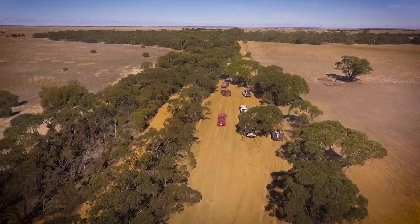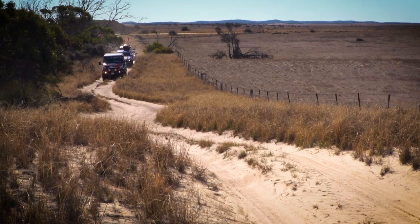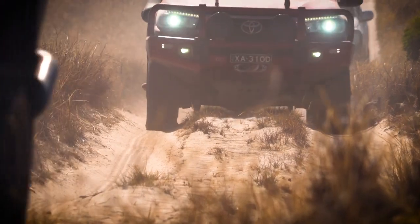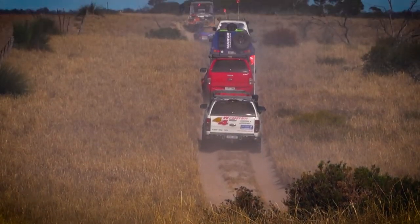After our rutted section, the whole track opened up. There was farmland either side. Definitely a different contrast to what we've seen over the last few days. Made our way to the end of the border track, and not far after that, hit the bitumen. So aired back up and ultimately started making our way to the little town of Nelson.